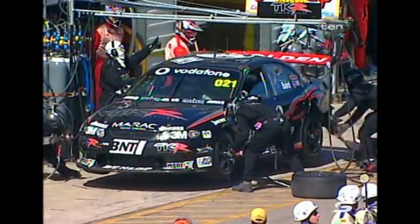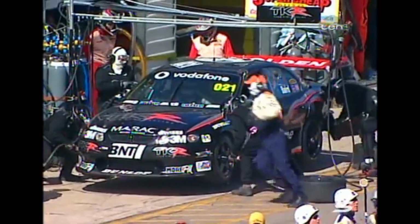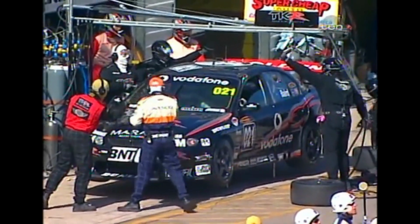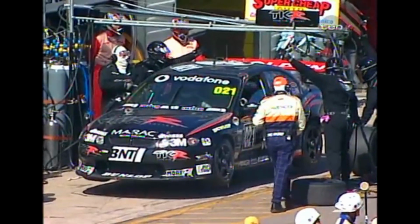And we've managed to track down one. Now, look at Craig Baird's car there. They're pulling a piece off the left rear. Do they get it all off? That's the question. We're not saying that this is exactly the problem, but you can see where the bit is. It's in his hand. It's certainly not in the middle of the road.